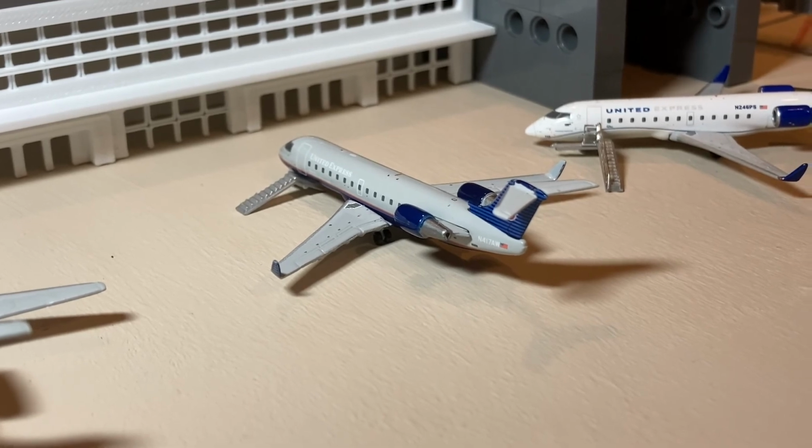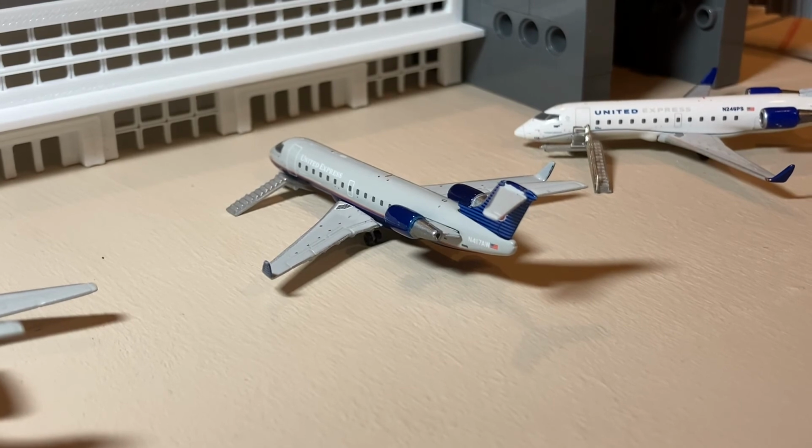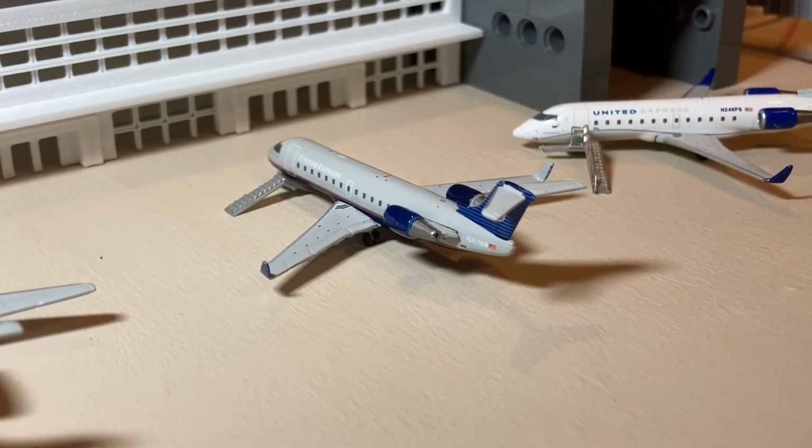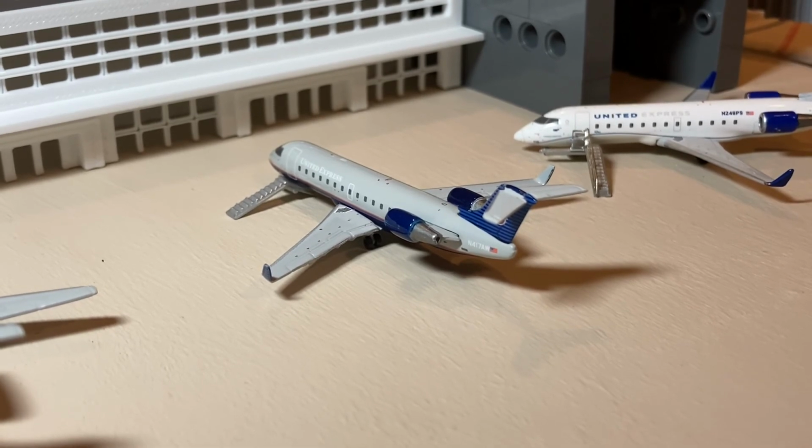We have the United Express Bombardier CRJ-200 in the old Battleship gray livery. He arrived in from Philadelphia and will head out to Rochester, New York.